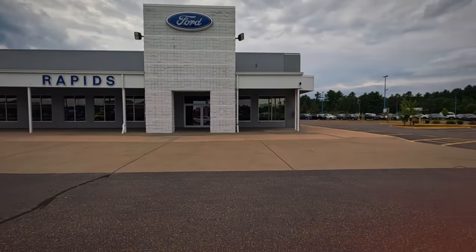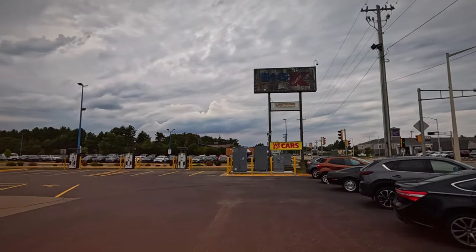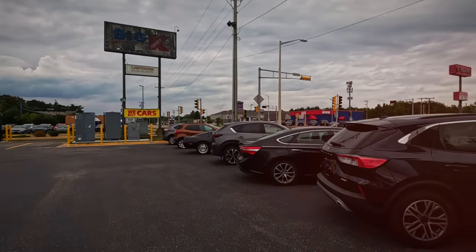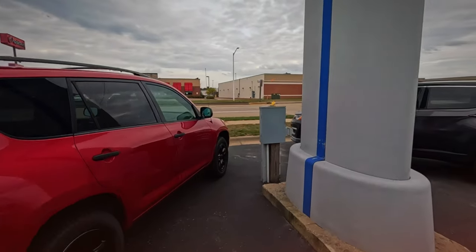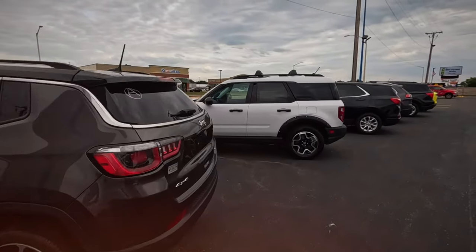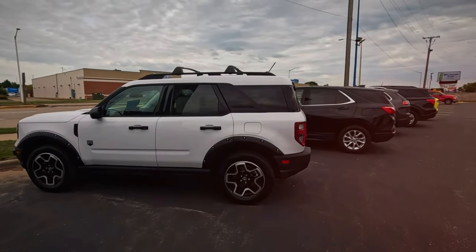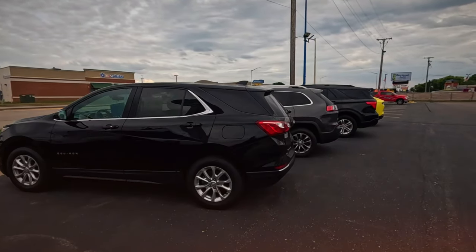We're at Rapids Ford in Wisconsin Rapids. And the funny part is, it used to be a Kmart. And look at that sign. It looks like just black spray paint over it. All right, gonna look at what they have for cars for sale. Little bit windy. I'm not using my cozy on it, so hopefully it's not too much wind noise.